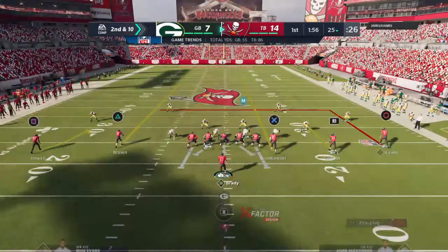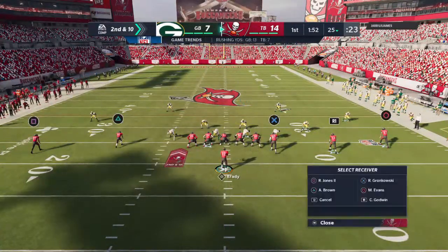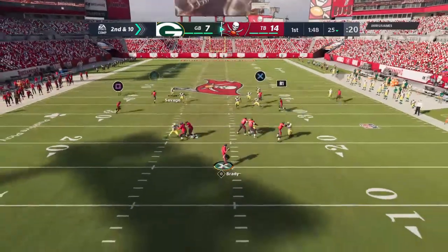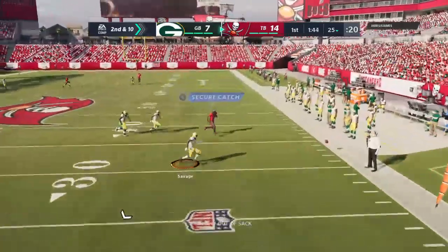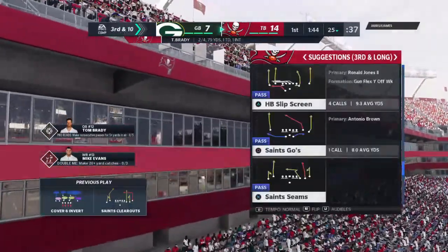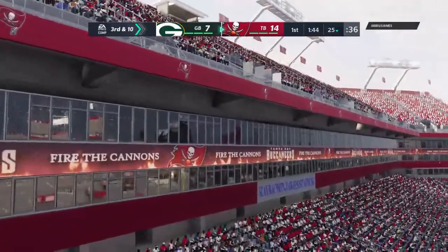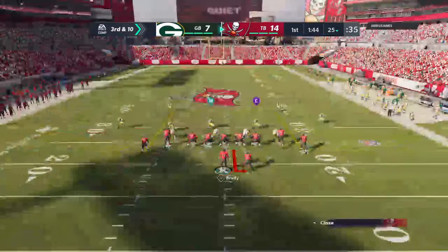So after the run for no gain, here's 2nd and 10. Working from the gun, it's Brady. And that one goes incomplete. He's maybe lucky it wasn't a fumble as he got hit as he threw it. It certainly didn't appear that that's where he wanted to go with the ball initially, so he tried to get something out of it by dumping it off to his running back unsuccessfully.